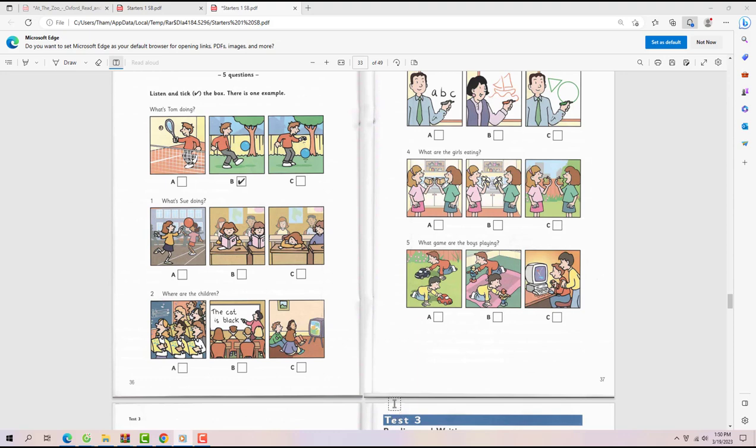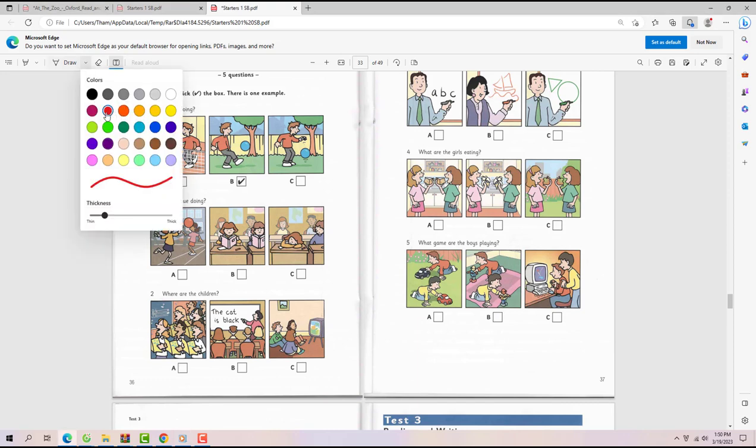Where's Tom? He's playing with a ball in the garden. What's he doing? He's kicking it.